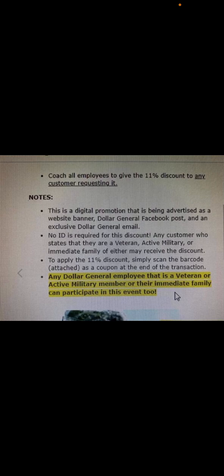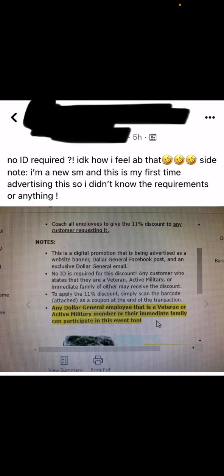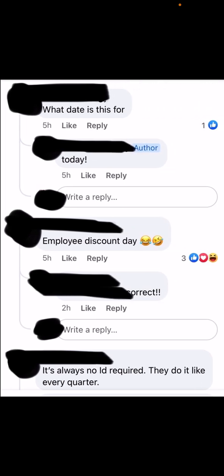Okay, I think I took a screenshot of this just to help anybody that's a veteran or knows someone that's a veteran. As you can see right here in this email and notes to the employee, no ID is required for this discount, exclamation point. And then the person that posted this wrote a comment attached with this picture saying, no ID required, question mark, exclamation, IDK, meaning I don't know how I feel about that, with 3 laughing face emojis. Side note, I'm a new store manager and this is my first time advertising this, so I don't know the requirements or anything.